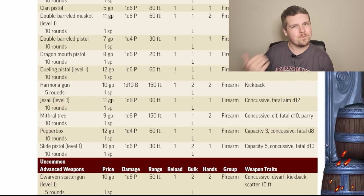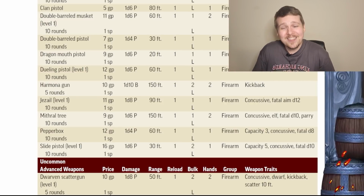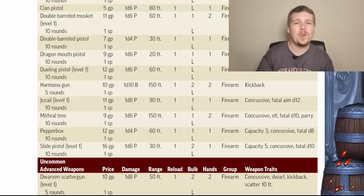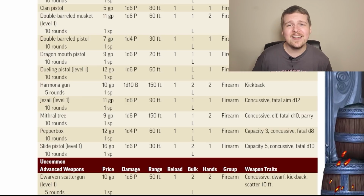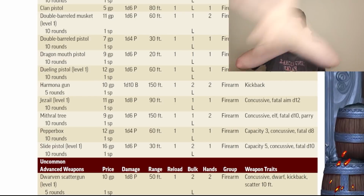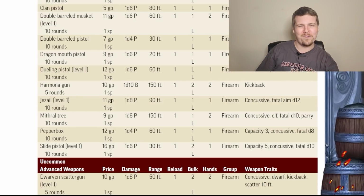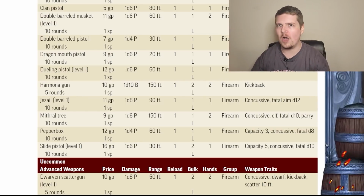The slide pistol, pretty similar, 1d6, only a 30-foot range increment. It's a little heavier at 2 bulk, but it's still only a single hand to use, and capacity 5 with fatal d10. These are really cool. Again, I like the idea of a pistol and shield character hunkering down and firing with these while also reloading with the same hand. It's just a cool vision. It might not be like mechanically the strongest, but it's just awesome.